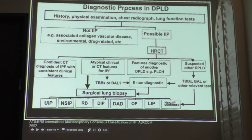So these are the diagnostic approach for any patient that you suspect has interstitial lung disease. So you do a good history, a good physical exam, you do a chest X-ray, and you do PFTs. If you think this is basically associated with a systemic disease, collagen vascular disease, environmental, or drug-related, then you work it up as such. And that's the reason why you get a good history. But if you think it's possible that this patient has an idiopathic interstitial pneumonia, then you do a high resolution CT of the chest, and then you can actually be very confident that this is an idiopathic pneumonia, or IPF, idiopathic pulmonary fibrosis.